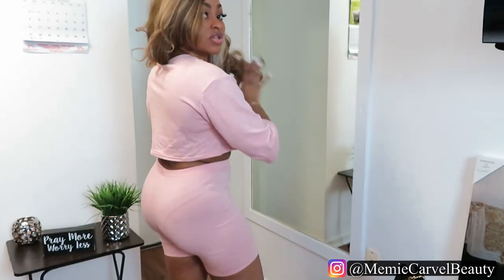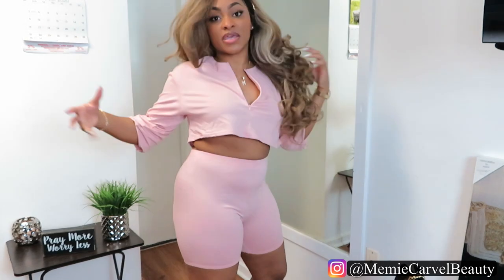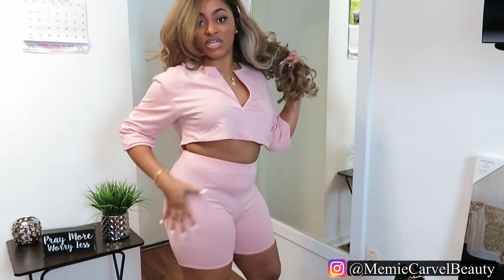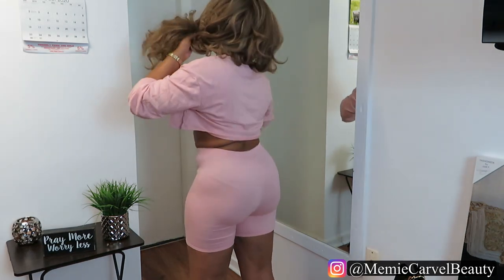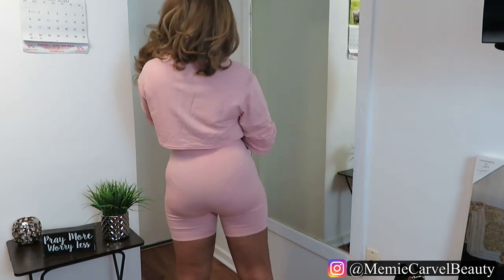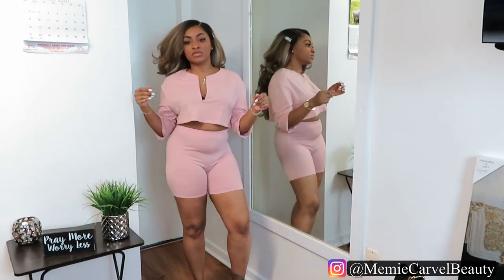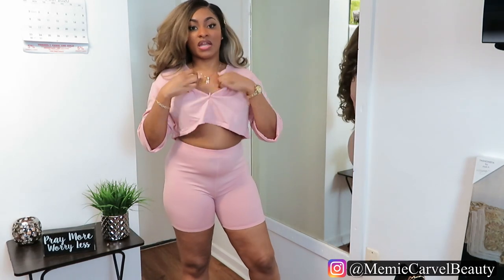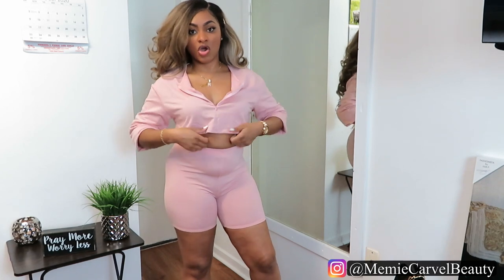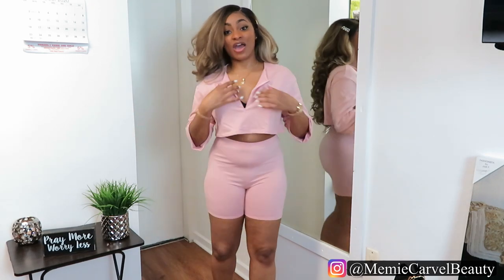Let me show you guys how the side is looking. It's really picking up all my curves and snatching the waist area. You know, I got a little hoopa, but this is how the back looks. Let me show you guys the back. I just love how it looks. Super cute, so cute. I don't want to step too far back, but I think this is so freaking cute. I love the feel. I think this will be great for fall that's coming up soon, because it's kind of hot, so I can't not wear this like this.